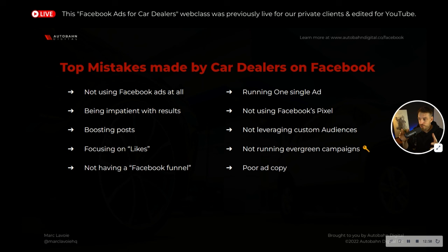Bad ad copy will not engage your audience and won't stop them from scrolling, okay? People going onto Facebook have to be interrupted. You have to interrupt them with the proper image, proper creative, and the proper ad copy, okay? This is super important, but it's left on the side, even by manufacturers and OEMs with poor ad copy.